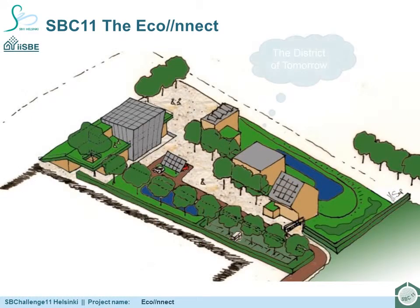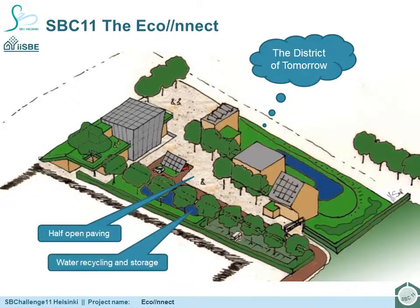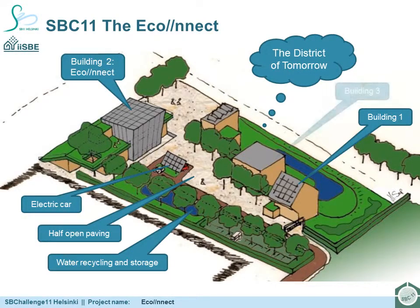Here we see the District of Tomorrow at a glance. Half-open paving, a closed water system, and parking and loading facilities are part of the district itself. Building 1 is finished, while Building 2, the nnect, is being realized at this moment. Building 3 and 4 are being engineered now by students. Let's take a closer look at the second building, nnect.